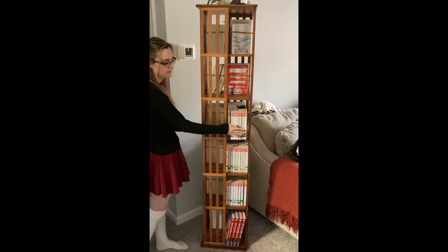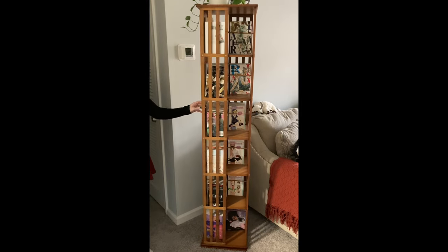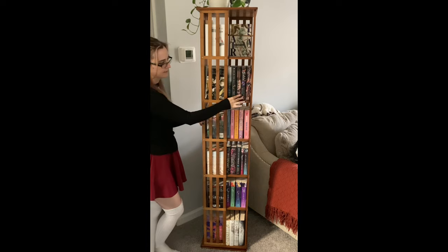I actually was recently able to complete my Beastars collection, and I'm so happy to finally have them all. They fit perfectly in the spaces that I left, by the way. Now I just really need to work on my Bungo Stray Dogs collection.